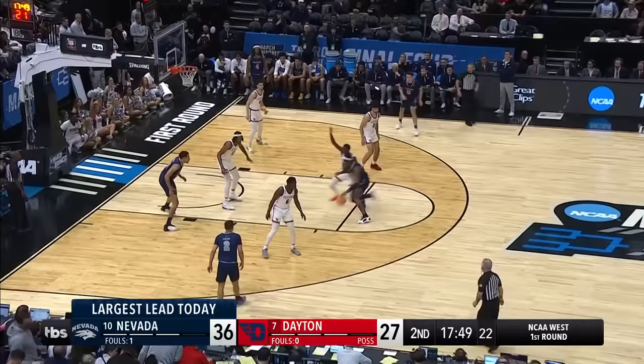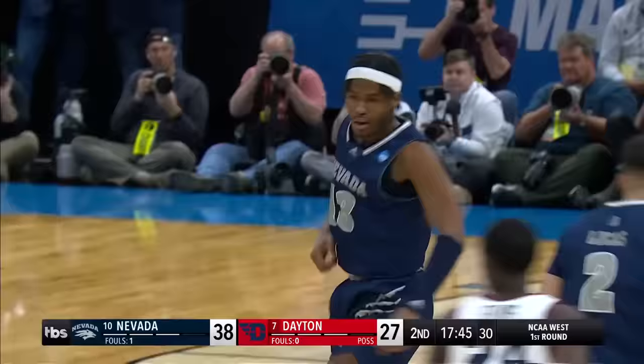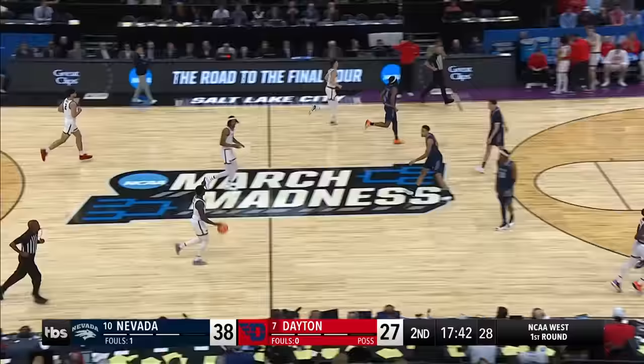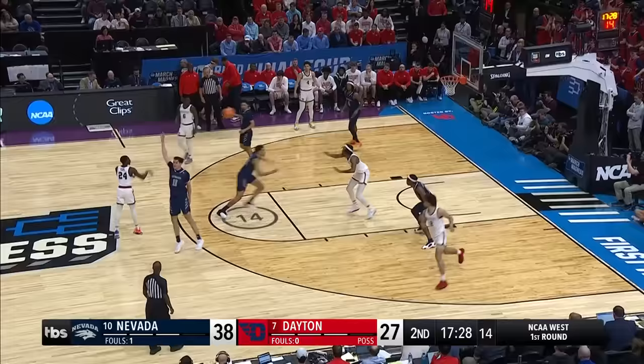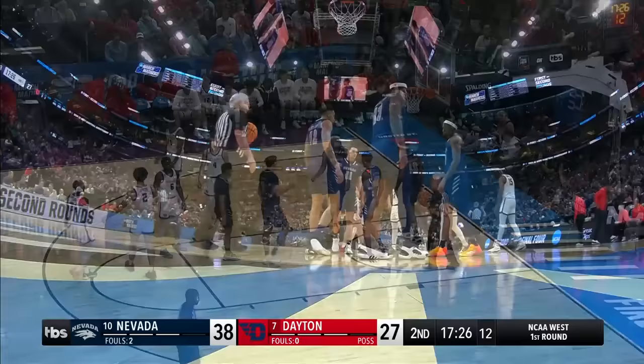Blackshear, that's his spot. That's his spot. He gets right there over our smaller players and just pulls up. And look at him smiling, licking his lips. It's easy for him out here. So the lead goes to 11. Finally, they get it into the guy they're trying to get it to, and he draws a foul. I think they're going to call that on Holmes.